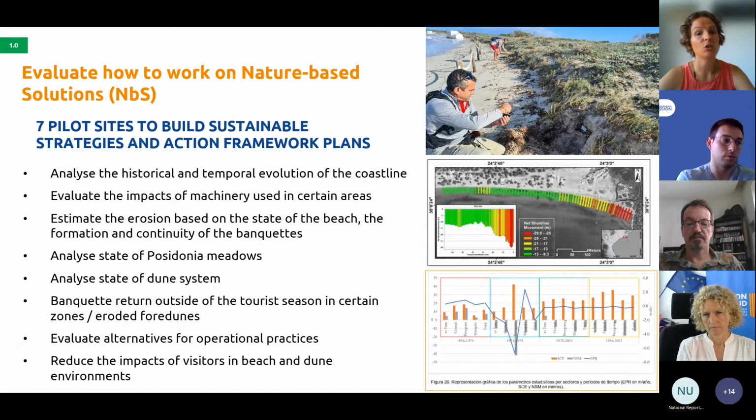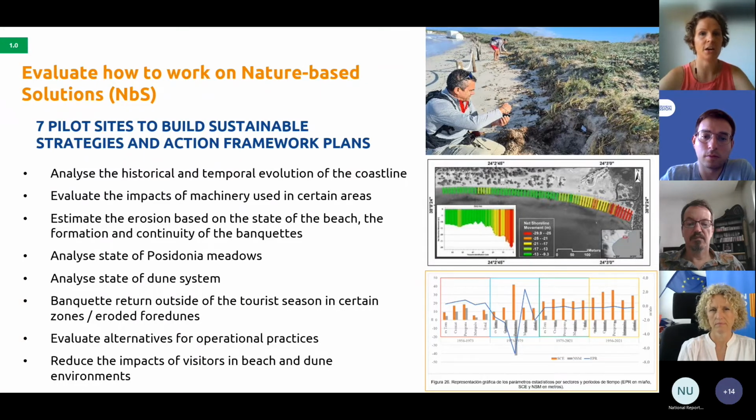Also, we estimated erosion, and in some areas there was very, very significant erosion that had been noted in our pilot sites. We also analyzed the state of the Posidonia meadows and the coverage, as well as the dune system, and looked into possible alternatives for operational practices and returning banquettes in areas where, due to very high touristic pressure, the removal is deemed necessary. And in general, looking into reducing the impacts of visitors and beachgoers on the beach dune system as a whole.